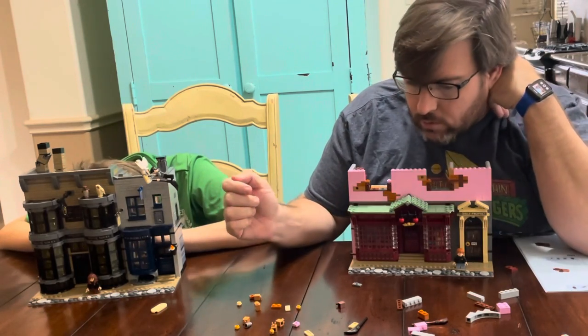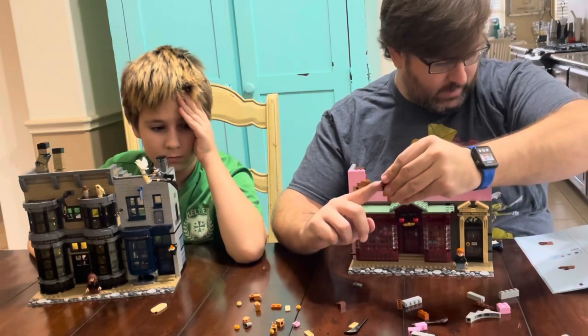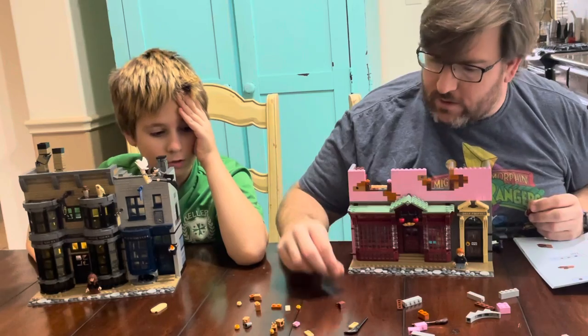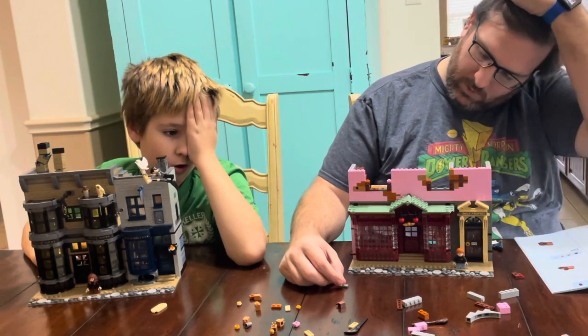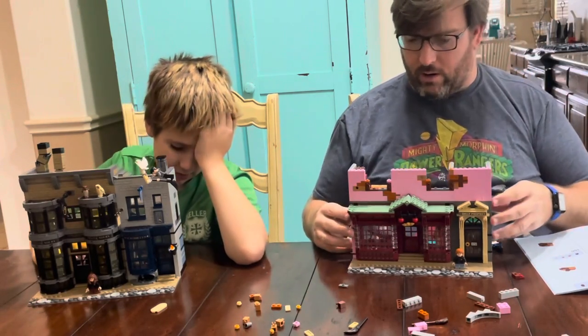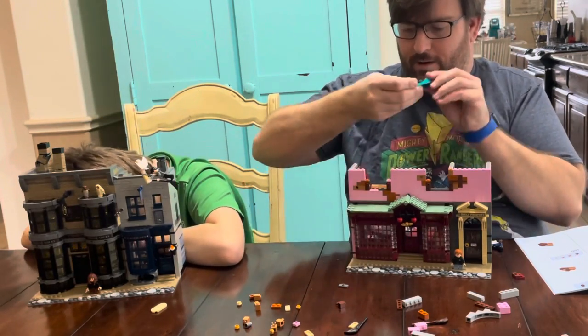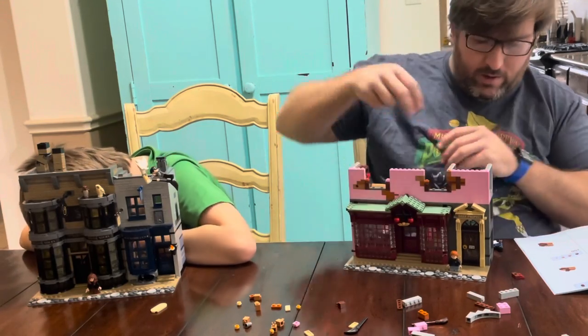Jude, I need your help. I need another one of these, and I don't see it. Maybe all I have left is a gray. How about maybe you put it on somewhere wrong? Well, I'm looking. Extra pieces, Dad. Where? Oh, right here. I see it. It was in your hand, wasn't it? Nope. It was in this window thing.